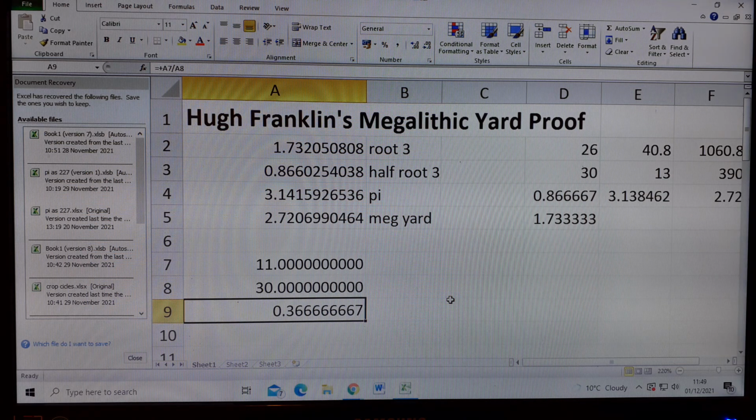So for now, there's Hugh Franklin's megalithic yard proof, and there's a version of pi that's been discovered in a crop circle at Barbury Castle.